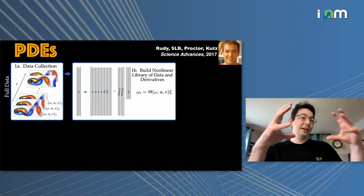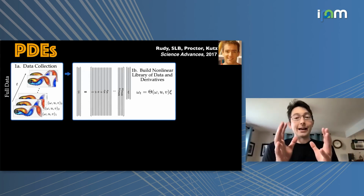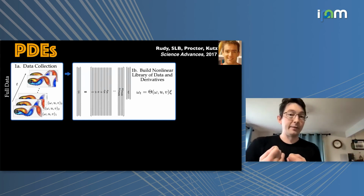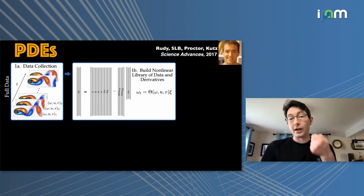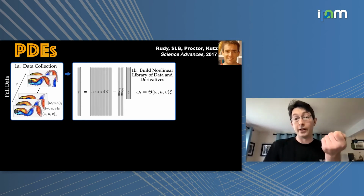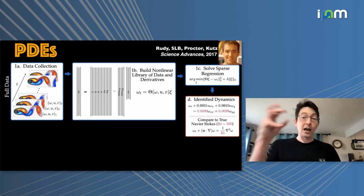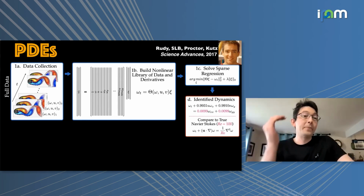I can build that same linear algebra problem, but in the right-hand side, I can have partial derivatives of my variables and nonlinear products of partial derivatives. In this case, if I run sparse regression to find the best combination that equals my time derivative of vorticity, I come up with something that is structurally the same as the Navier-Stokes equation and has the Reynolds number to within about 1%. That's the pink terms highlighted there.